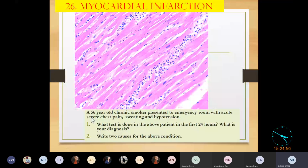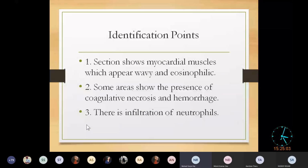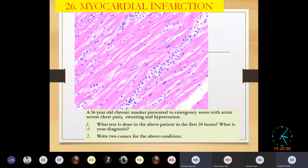So what test is done in the above patient in the first 24 hours? Myocardial enzymes and ECG. Very good. One is ECG, but in the laboratory, what is done? We check for the enzymes specific to the myocardial tissue. So what are the names of the enzymes? Troponin, CKMB, myoglobin. Okay, one is CKMB. The next is troponin. Which subtype of troponin? Troponin T and I. Someone was telling C, which is not correct.